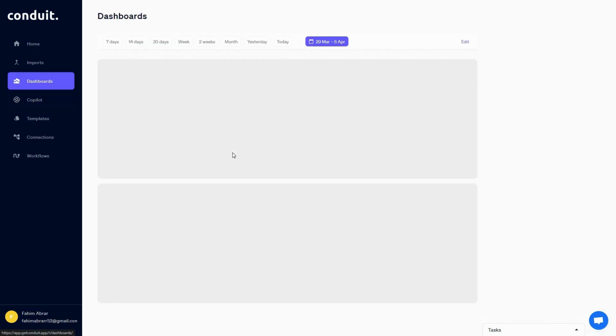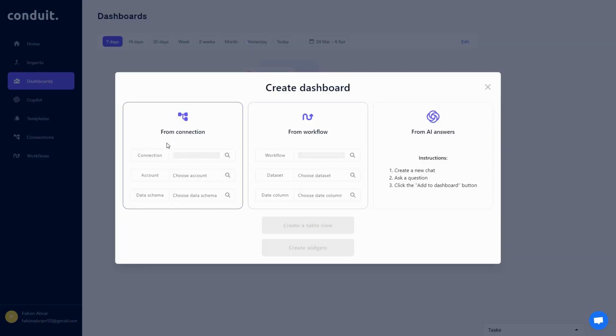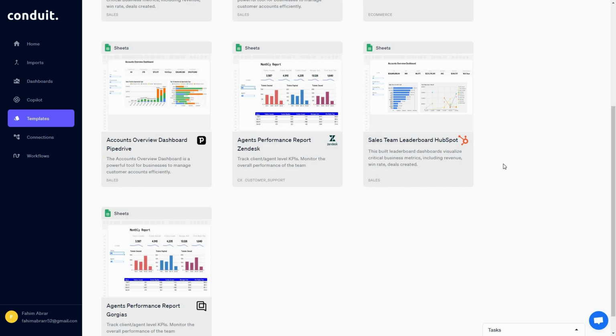And then there is also this dashboard on Conduit, so you can create your own dashboard. Just click on create dashboard. You can create your dashboard from your connections, your workflow, or also AI answers. And then there are some templates. As you can see, here are all of the Google Sheet templates that you can use for your data.